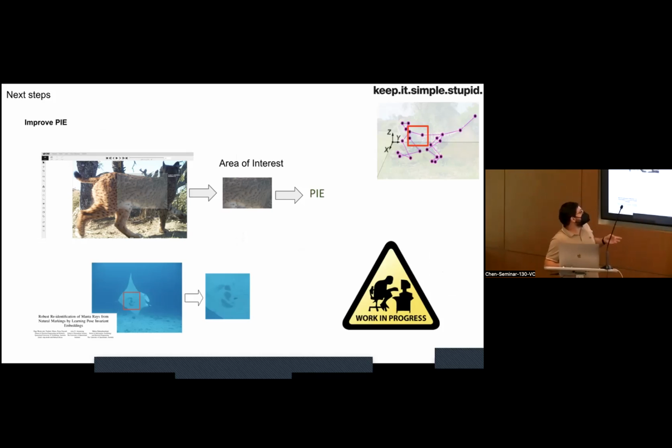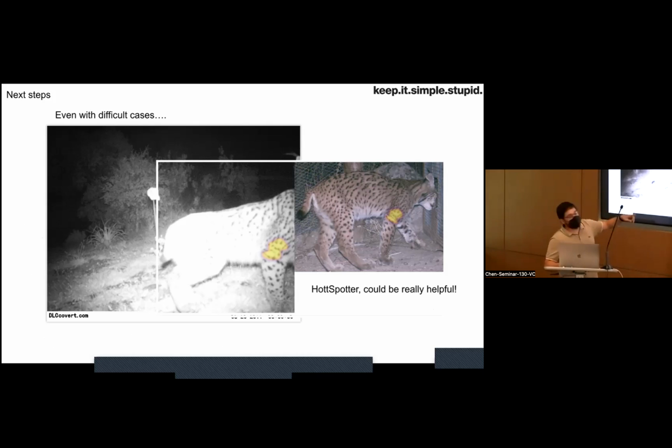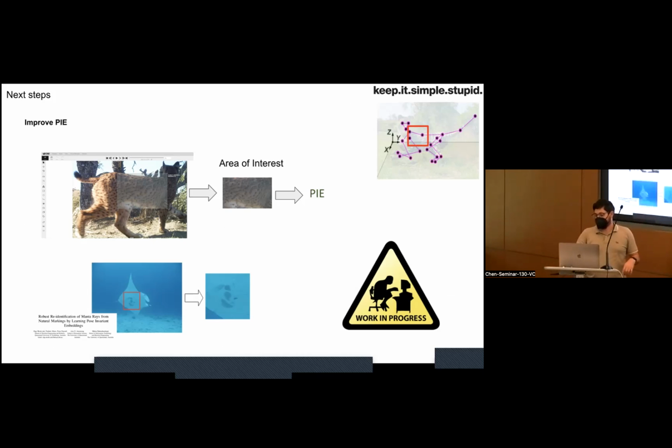And the other thing, okay. The instance segmentation could be really helpful to improve the hot spotter and to improve the pie with the area of interest. I have manually annotated all my data set, but yesterday night I was really tired and I didn't run that model. But I think this could be really helpful, and it's a simple solution to try first. The other way is really difficult, and I could spend a lot of time trying to do that. Oh, this will be amazing, but come on, first try that.